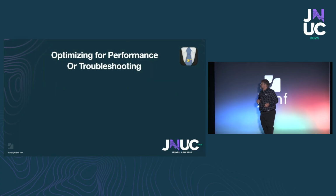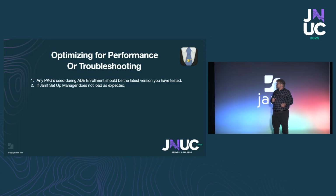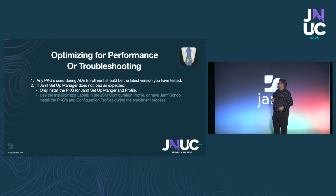So optimizing for performance or troubleshooting, any packages used during ADE should be the latest version that you tested and certified. Number 1. Number 2, if Jamf Setup Manager does not load as expected, only install the PKG for Jamf Setup Manager and that profile. That way you can make sure everything is operating as expected. Again, where troubleshooting is concerned, I learned these lessons from my stepfather when I was a kid. It's one layer at a time. For those of you that are old hooligans like me, if you remember something called the OSI model, you start on the basic and you build up. You always start with the basic levels first. As you address those basic levels, then you move forward.